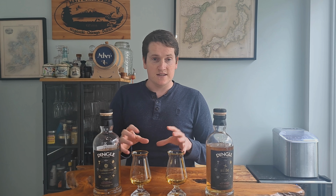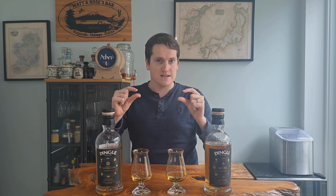Aside from that, the only real difference between these two whiskies is the ABV, and that's not even a real difference. This one here comes in at 50.5% or 101 proof, so 50.5% alcohol. This one here, 52.5% or 105 proof. So very, very similar, at least on paper, between the two, but let's go into them and see how different they are.